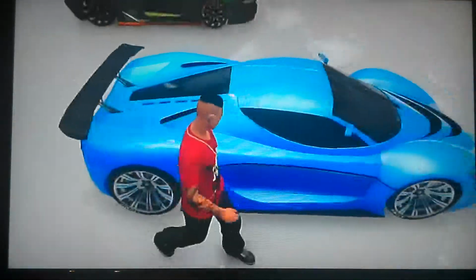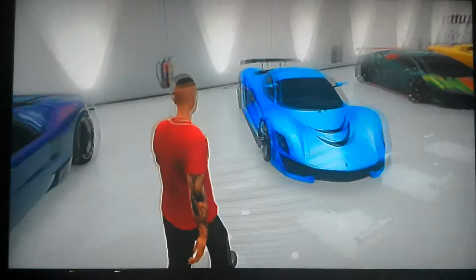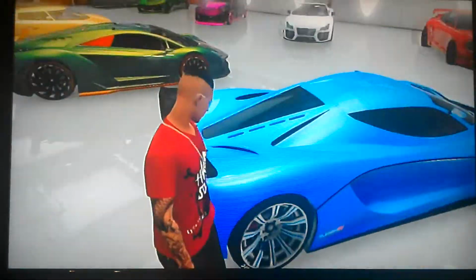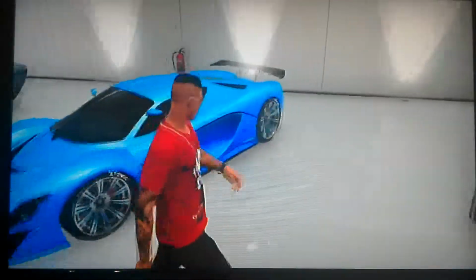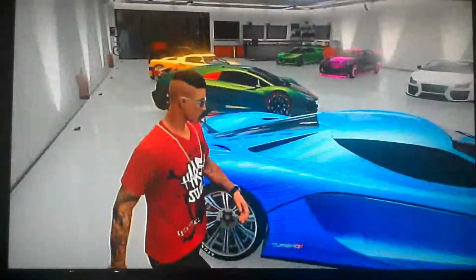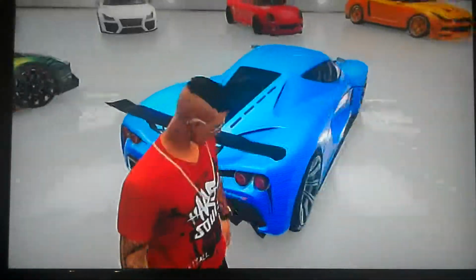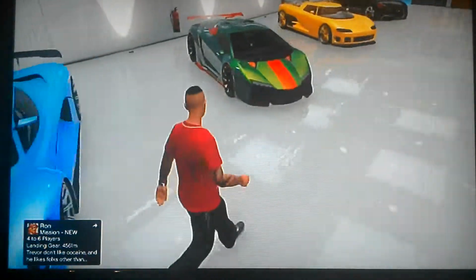Next we have the Grotti Turismo R. This is $500,000. The Bullet is $150,000. The Turismo is $500,000. It's really nice. I call this the Icicle because it's got the ice paint job. It's an ultra blue with an ice white or frost white pearlescent. I can't remember exactly, but it's got some nice wheels added to that and the GT wing. Those are basically the only customization options, but it looks really nice. It's probably my nicest looking, most standout supercar in the entire garage. But the Turismo is probably my most favorite car and one of my favorite cars in the game.